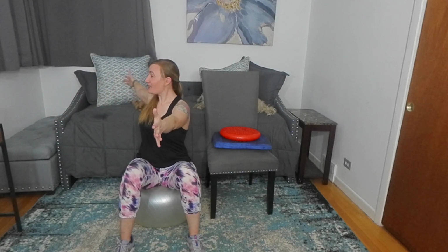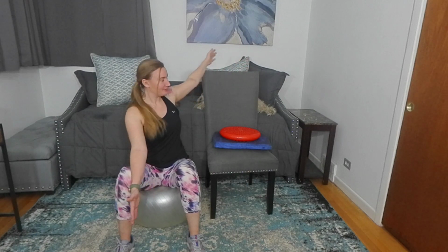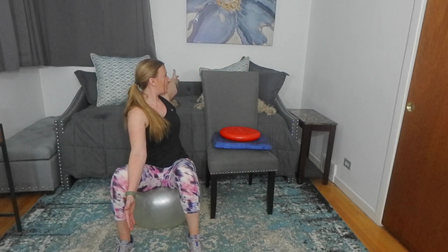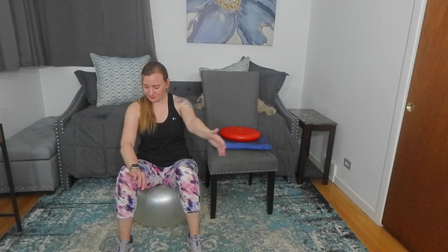All right, we're already going to be switching sides, okay? Rotate and open. I'm a little confined here. We're so stiff often and we need that trunk rotation for the pelvis, for mobility, when we walk, when we move. We're so stiff, right?